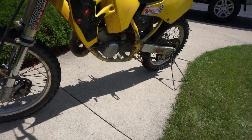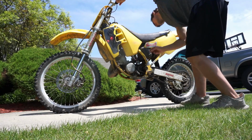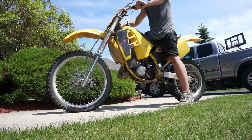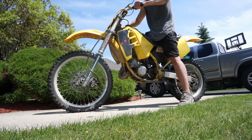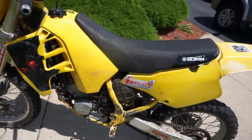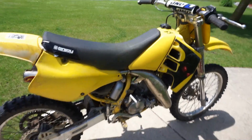Other than that, it's a good bike. So let's take it for a ride. Try not to kill myself, because the bearings could go at any second, it feels like. So let's just start her up here and see what she's got going on. Off the start, but I think it'll get warmed up and be good to go. Sounds pretty dang good. And it's gonna die right there. So let's take it for a rip and see.